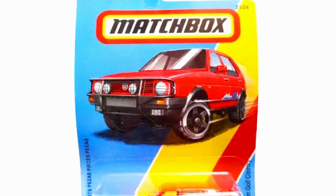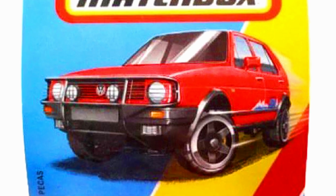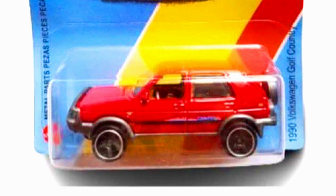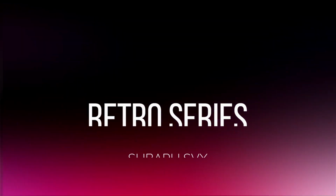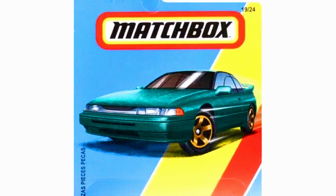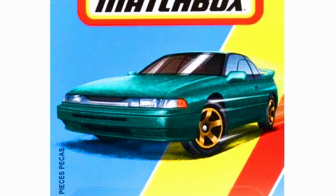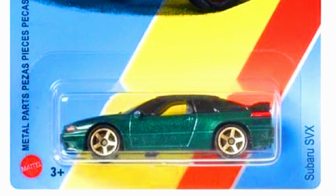A 1990 Volkswagen Golf Country in an amazing red paint job with grey bumpers and 5-spoke black rims. A Subaru SVX in a sparkling green paint job with a black rooftop and 5-spoke gold wheels.